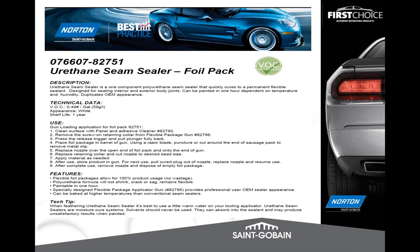I've even seen some people use it on an intrusion beam on a door skin, which really they should be using a flexible foam for. But, you know, guys cut corners all the time. I understand that. But this is really a seam sealer. It comes in a foil pack. It's probably the most common that's out there. It's a one-part polyurethane product.